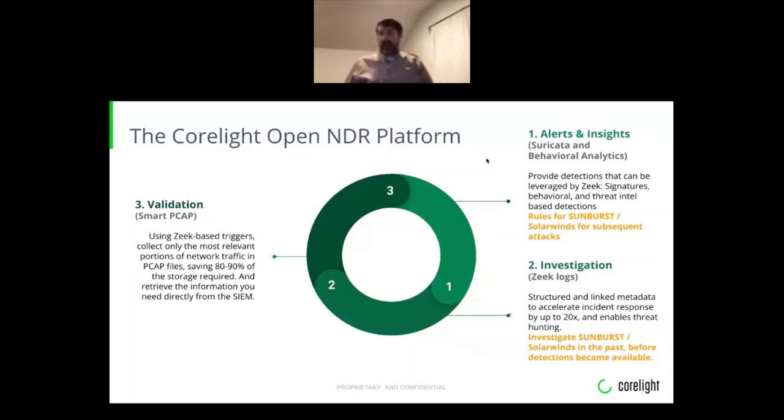that could potentially come out of Suricata or other parts of the platform to accelerate incident response and to do threat hunting. So this is another example where something like the SolarWinds attack, or Log4Shell as another even more timely example, we can go into these logs because of that policy neutrality and go back and look for specific indicators, look for attacks, look for behavioral characteristics in the traffic, even if we don't have an alert.